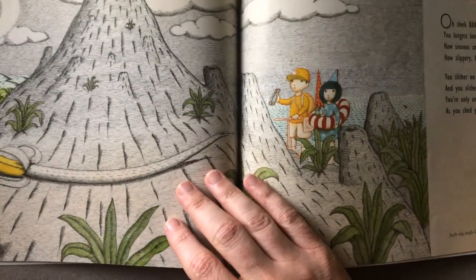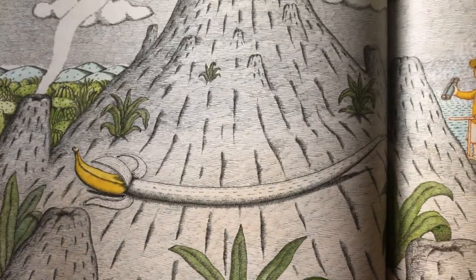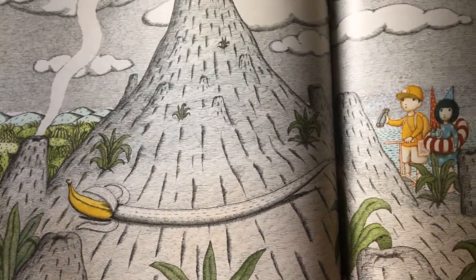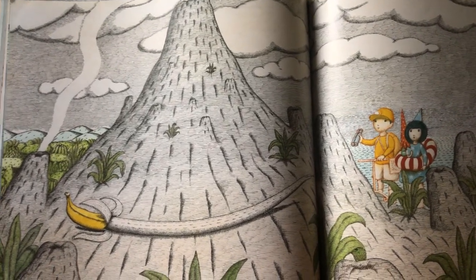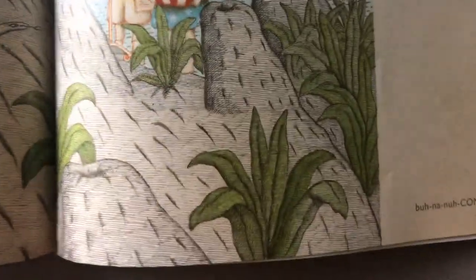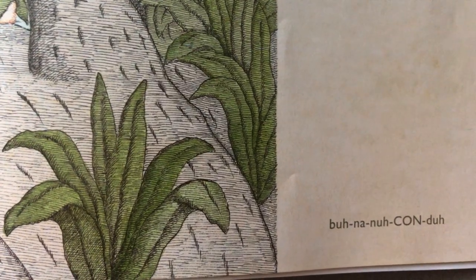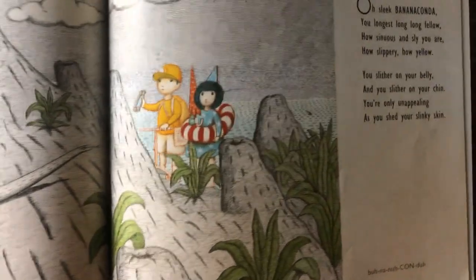Look out. The radish shark's coming. Okay. Woo! Can you guys guess what this one is? What did we find here on Scranimal Island? This is the Bananaconda. Here we go.